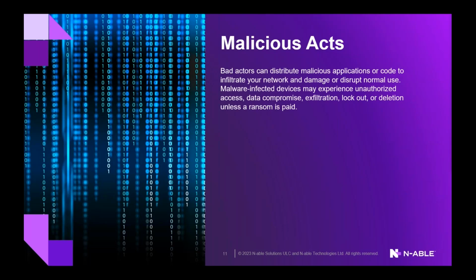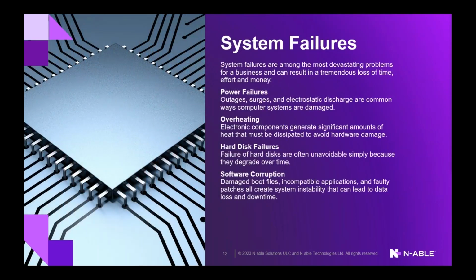In all these kinds of scenarios, though, your restore experience is going to be a little bit different than, say, where this were a hardware error or a natural disaster that had impacted you. There's also going to be system failures.